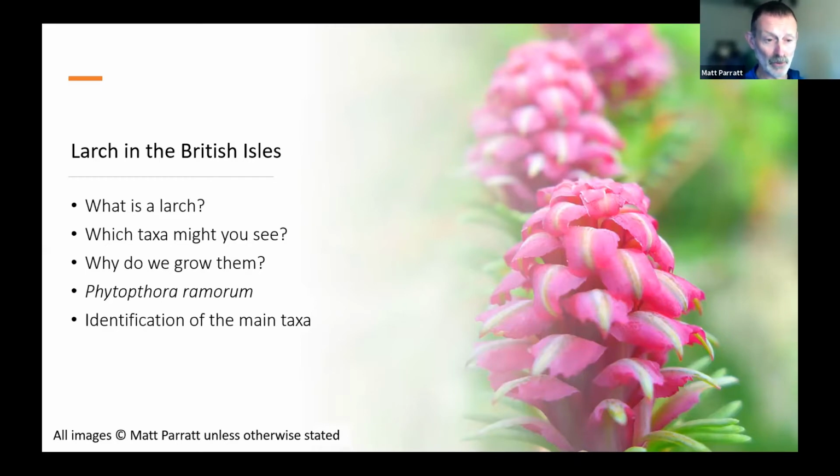We heard earlier from Flora about another Phytophthora, another plant killer. I'll speak briefly about Phytophthora ramorum, and then we'll get on to the bit I like, which is the identification of the taxa that you're going to be seeing.